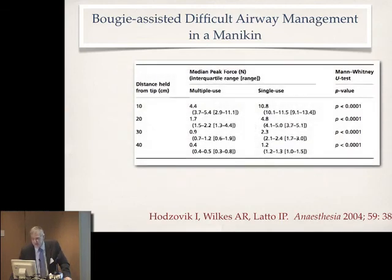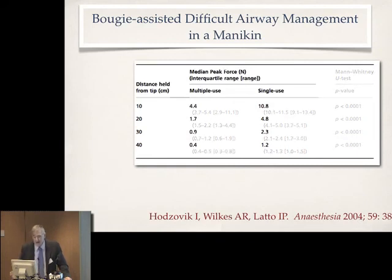And they went on to compare the peak force that could be applied to a bougie, depending upon the distance held from the tip, for both multiple-use and single-use bougies. And you can see that with a single-use bougie, the peak forces in newtons were really quite high, going right up to 10 newtons, which is an awful lot of force when the bougie is held 10 centimetres from the tip.